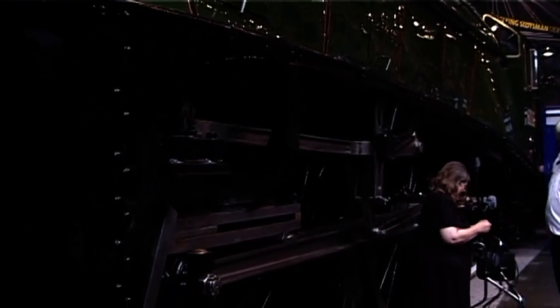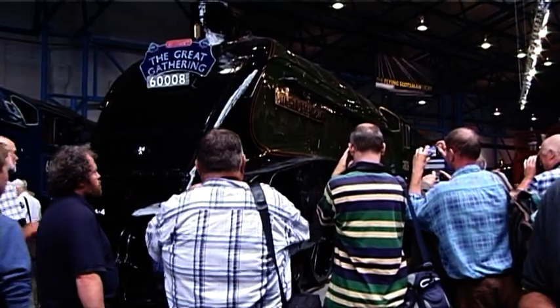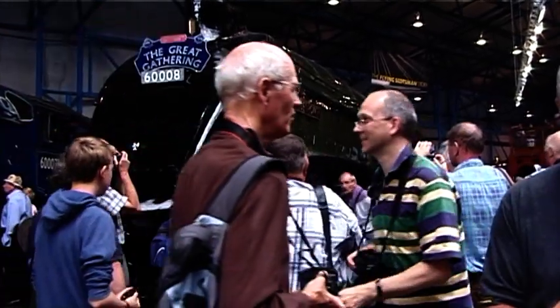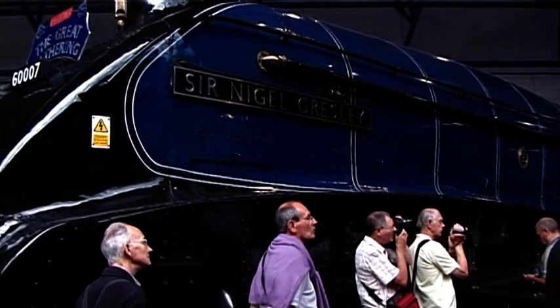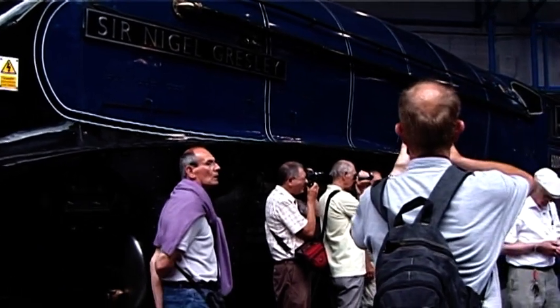Sir Nigel Gresley designed these and other famous LNER locomotives, including the A3 class Flying Scotsman. But he died over 70 years ago, and so there are not many people around who knew him. The A4s were built and maintained at Doncaster Locomotive and Carriage Works until being withdrawn around 50 years ago.